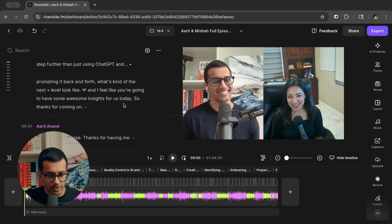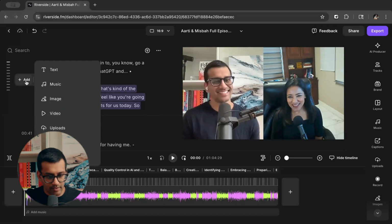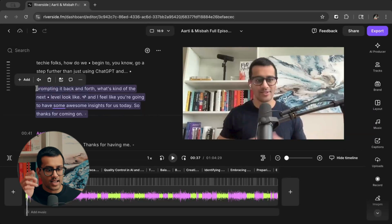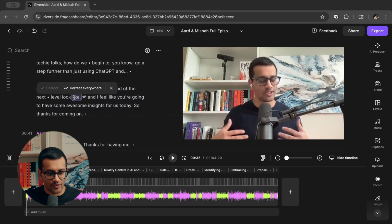So that's where you would use that. But now let's say that I wanted to highlight this entire section right here, and I want to use it to show you this add button. If I hit add, it gives me the option to insert images, videos, music, text, all of that stuff. This is equivalent to Descript, where I can basically use text-based editing. I can highlight this section, I can hit add video, and that would be very similar to layering B-roll on top of the main video. And I didn't even have to mess too much with the timeline all the way down here. I can do it completely from this section.